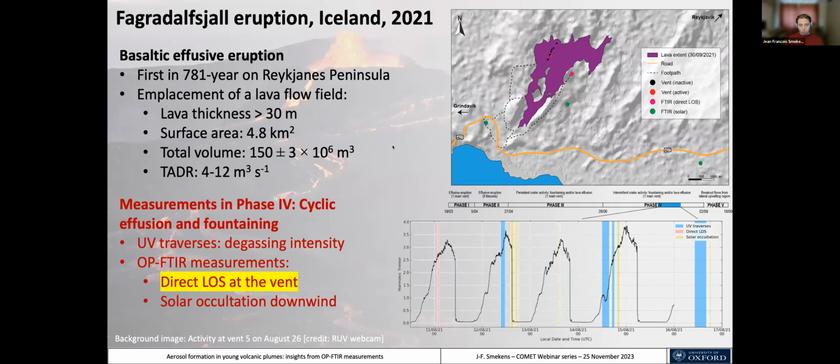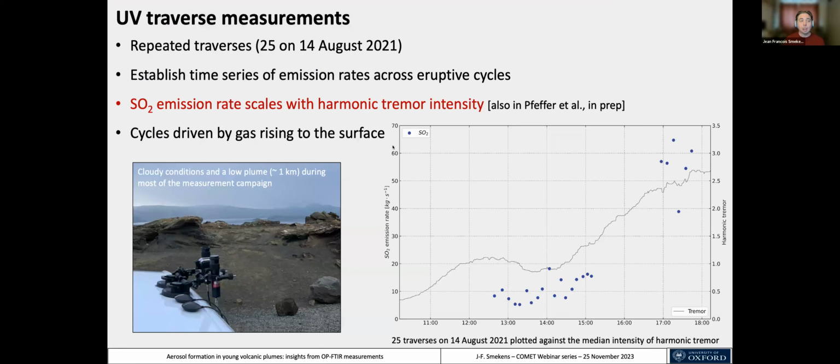Our measurements were taken during what has been designated as phase 4, which was characterized by a cyclic diffusion and fountaining at the vent on periods of about 24 hours when we were there. So we acquired UV traverses in an effort to quantify the intensity of the degassing, but also an OP-FTIR data set. I'll focus only on the direct line of sight data set, and we've also acquired solar occultation data sets, which we haven't quite processed yet, so I won't be talking about those.